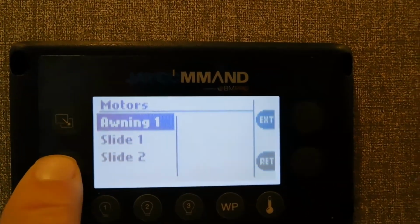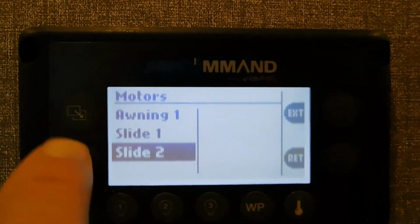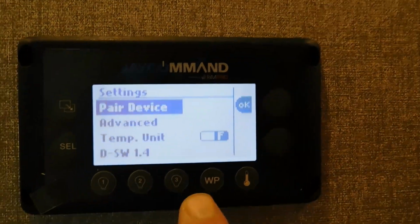Go to the next one. You can bring your awning, your slide, or your second slide in or out. You can set your temperature. You can pair devices. Do everything from here. You can turn on and off the lights from here.